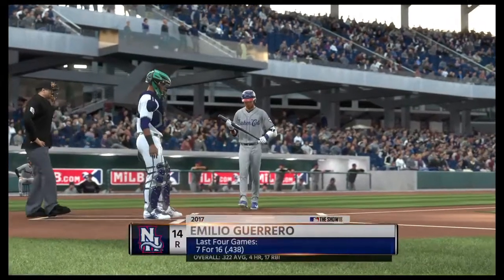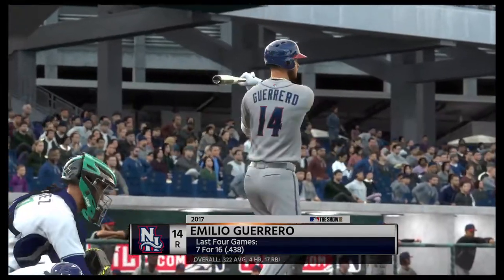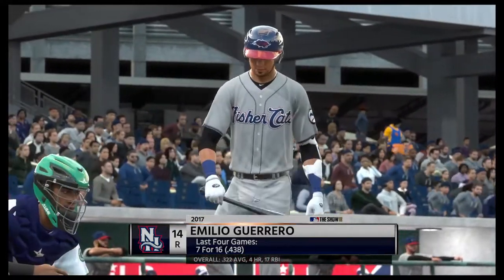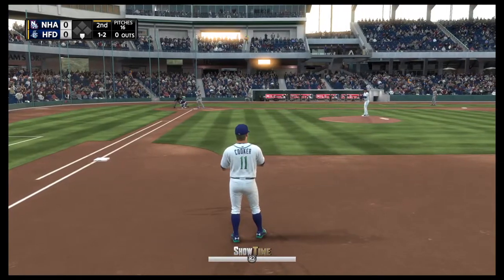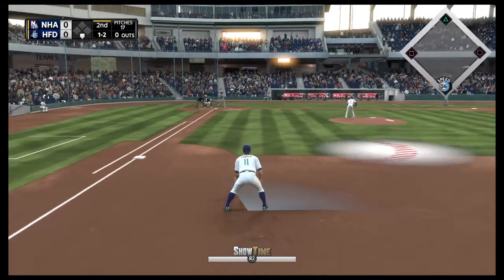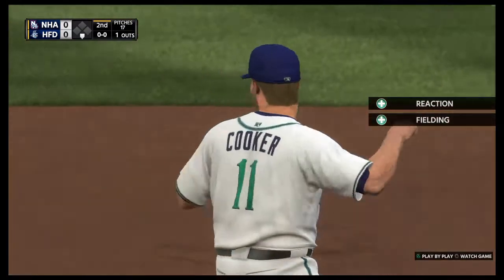Stepping into the box, Emilio Guerrero, and you see what he's done in recent action. Obviously seeing the ball well right now. The 1-2. Here's a swing and a high pop-up. Cook is there, looks it into his glove, and there's 1 gone.